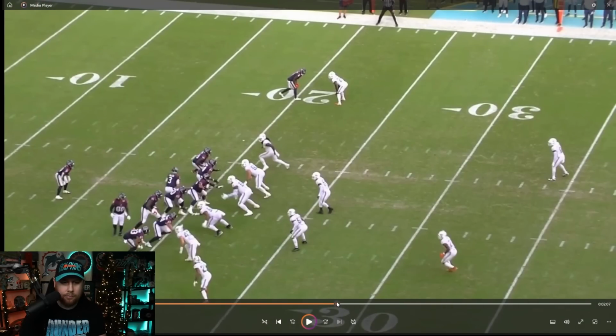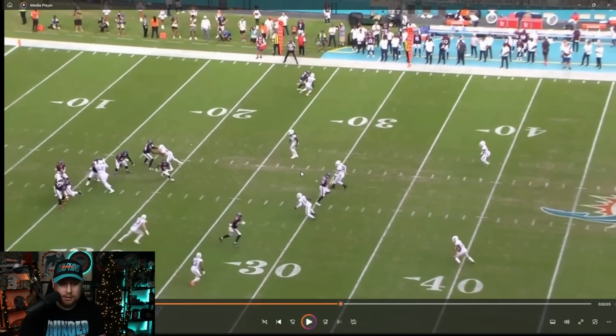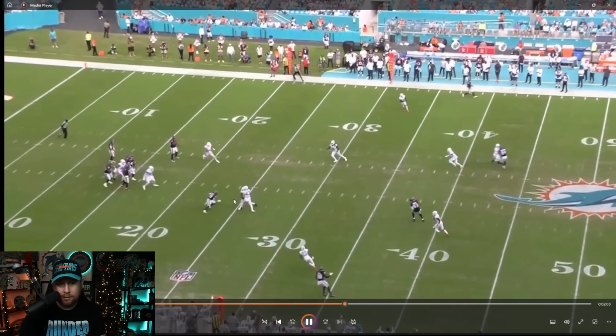You look at it from here, and you think, all right, they're sending 4, right? This is our 3-4 set. You have the two safeties over the top. You have Jevon Holland. You have Eric Rowe. You got our two corners here in Kader Kohou, Xavier Howard. You got your linebackers, right? And your 3 down linemen. Okay, nope. They drop them all back into coverage. They do not send the pressure. And they drop all these guys back into coverage, he overthrows the running back, interception.